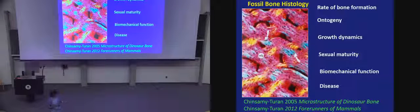We can also, from bone, make deductions about disease. And I've worked on a number of different animals where we find diseases in the fossil record. In fact, just at the beginning of last year, I published a paper on a titanosaur. Okay, so that tells you what a big dinosaur it is. It's called a titanosaur, very, very large, from Argentina. And this animal had 3 bones in its skeleton that clearly showed pathological features.